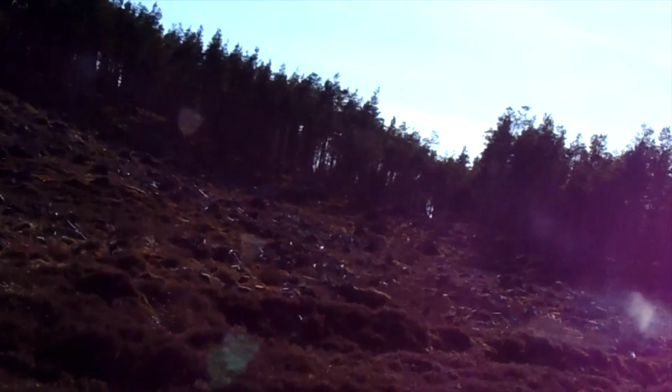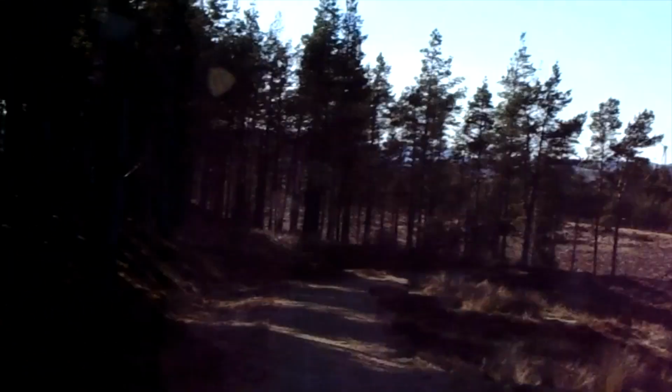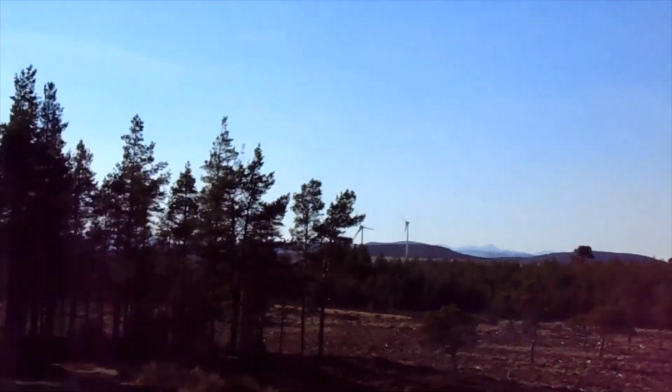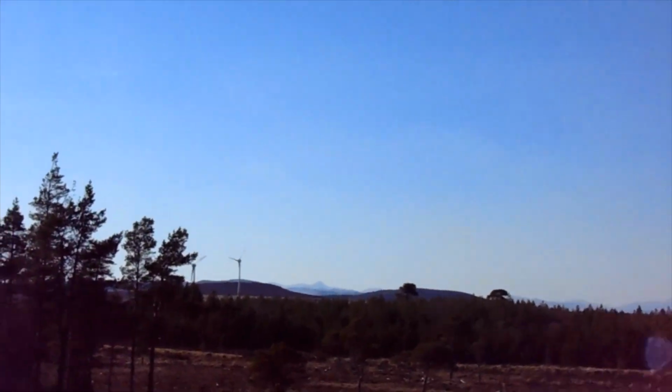But then you come over this way. Excuse me while I nearly drop you. Now, I am using the big camera for this today. Okay, you've got the ubiquitous wind farms, we'll say no more about them. But you're starting to get a view of the Strathconon Munros in the distance.